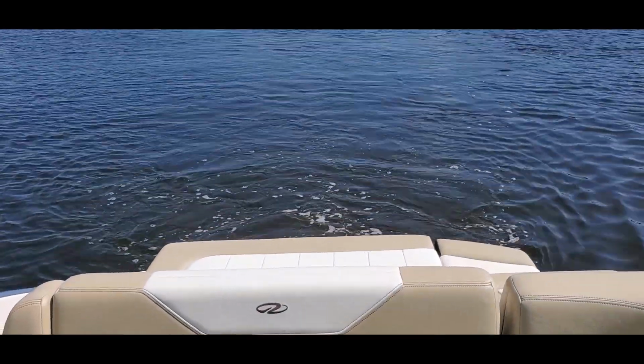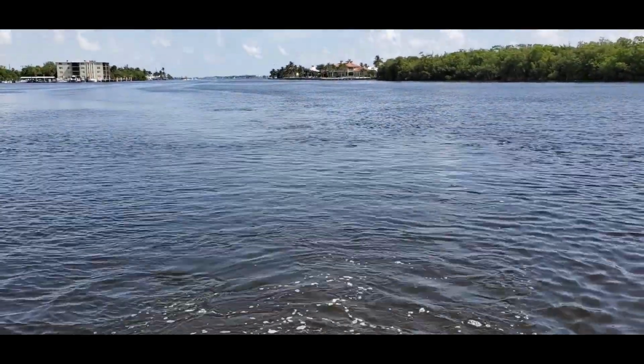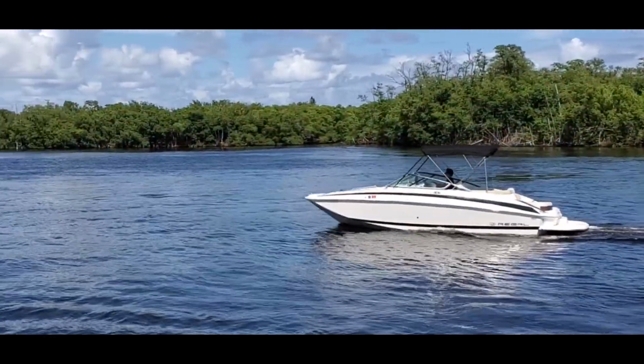Again, that whole engine hatch is on gas-assisted struts, so getting in and out of there for service work is really a pleasure compared to some other boats. Big area to service the engine, as you can see.